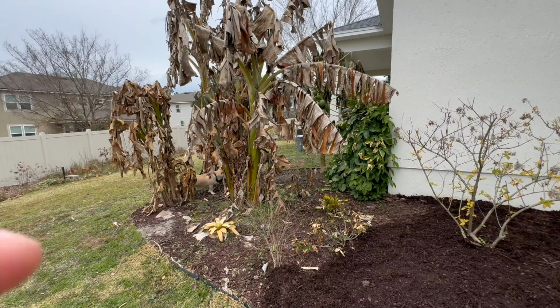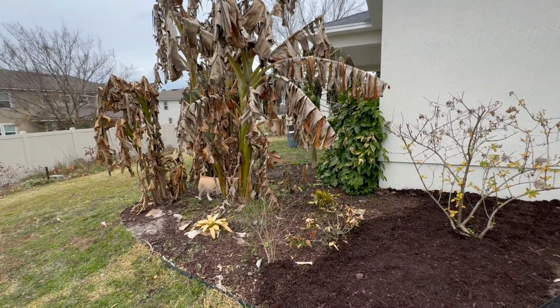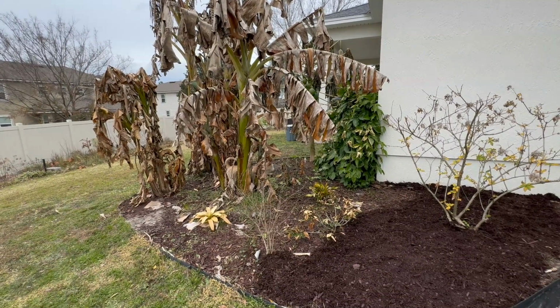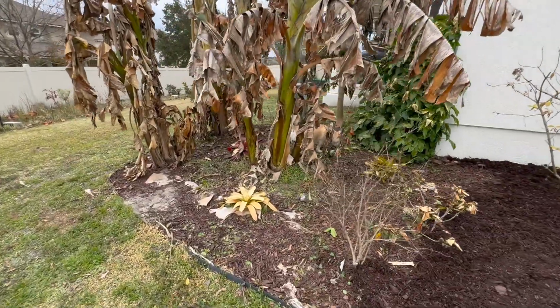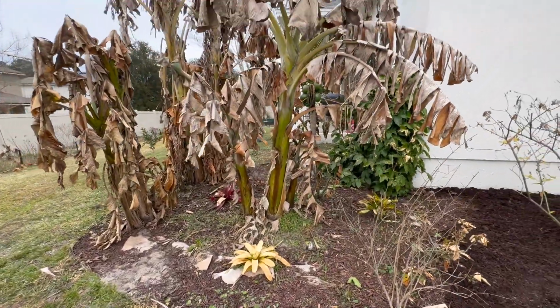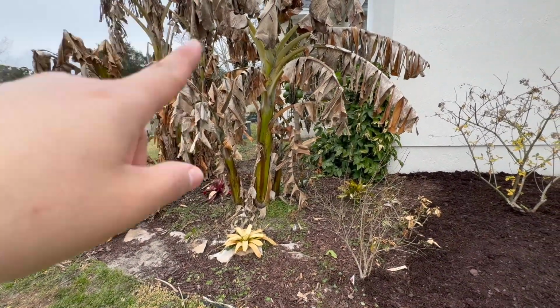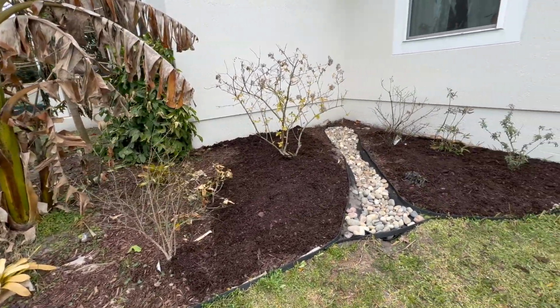We cut dead leaves from the hurricane that fell, turned them into mulch. We put them back on the ground and they're like gone. So just adding more nutrients to the ground here. So all this is gonna be mulch over here. So didn't want to use all this mulch over there.